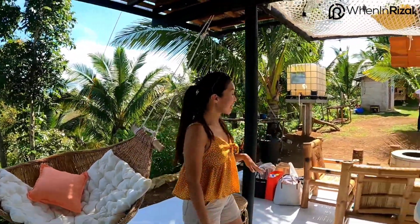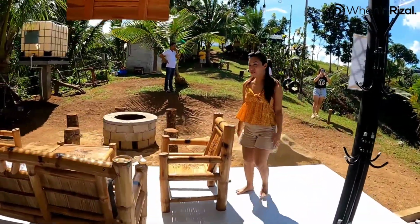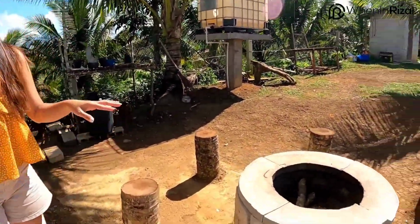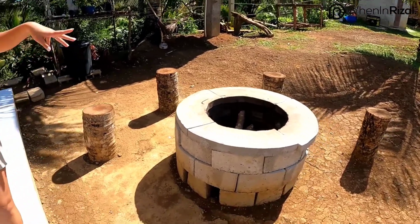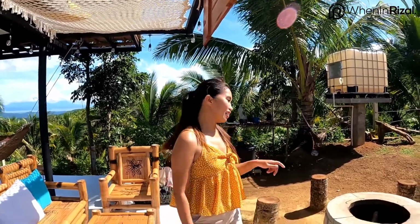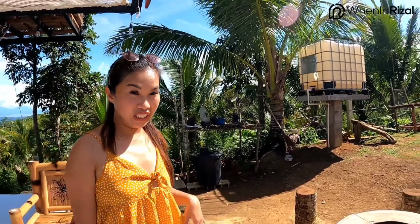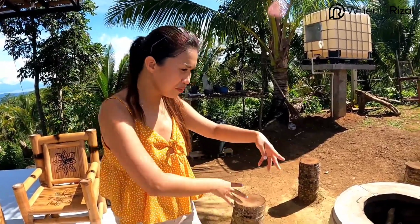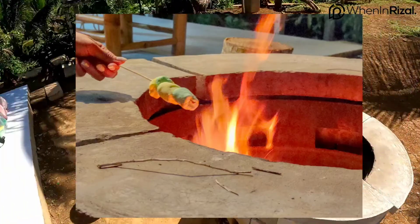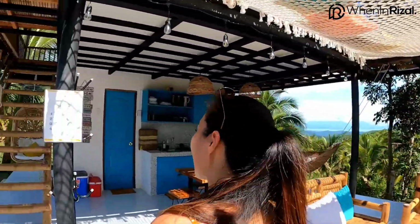We also have a fire pit area here. Actually this fire pit area is customized kasi most of the fire pits, sobra yung usok. Hindi mo na ma-enjoy yung pag s'mores. So talagang pinagawa mo siya? Pinagawa ko talaga yan. It has some mechanism para malessen yung usok.